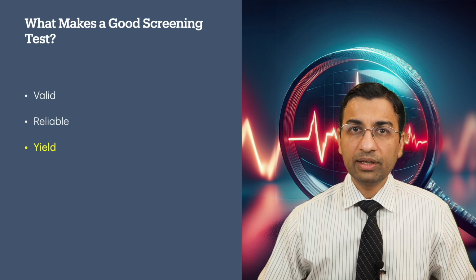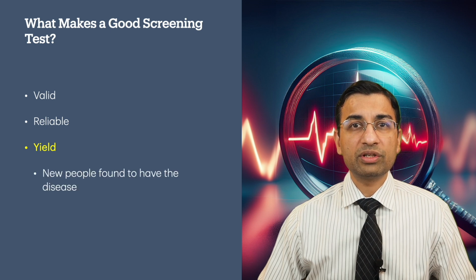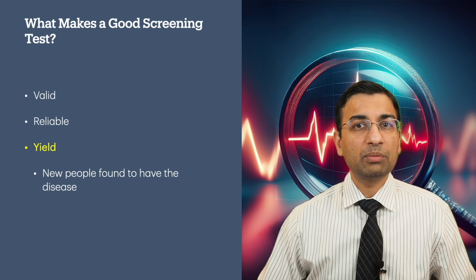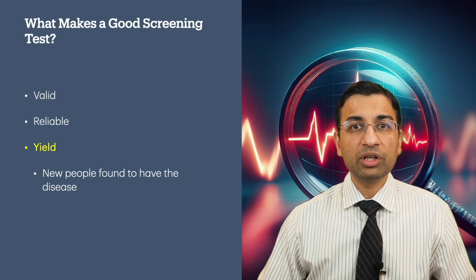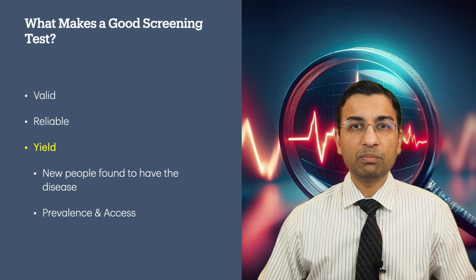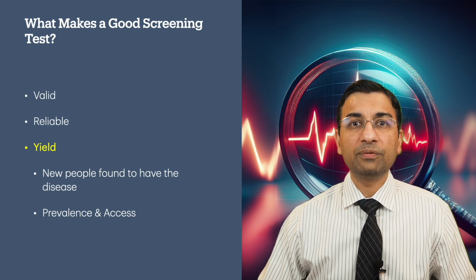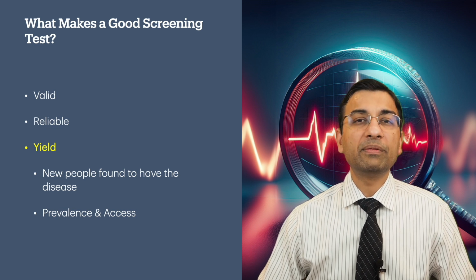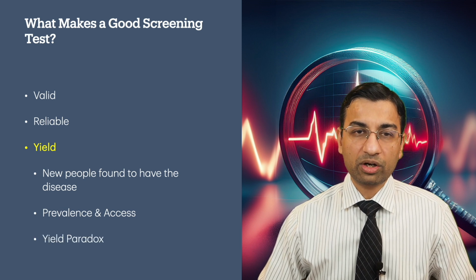Next is yield. The yield is the number of new people found to have the disease as a result of the disease screening program. Yield is directly proportional to disease prevalence in the population and access to medical care. The highest yields will be obtained from screening for a highly prevalent condition in a population that has minimal access to medical care. On the other hand, when people have access to medical care, fewer new diseases are likely to be discovered through screening, as the disease will be found as part of routine medical care. This is called the yield paradox.